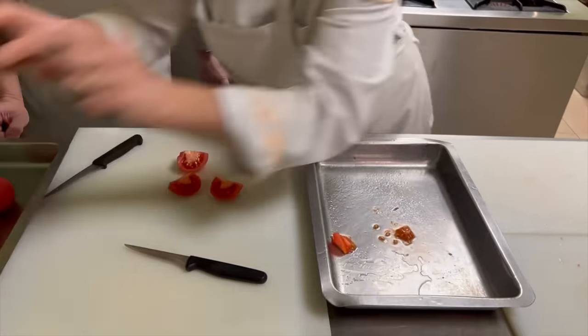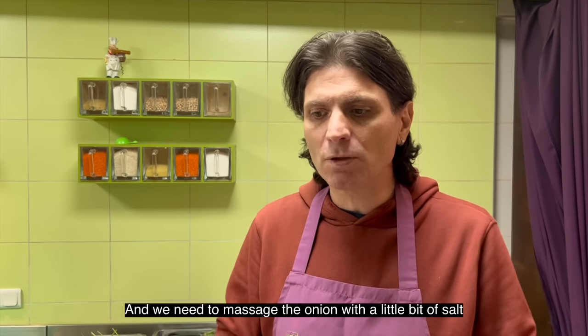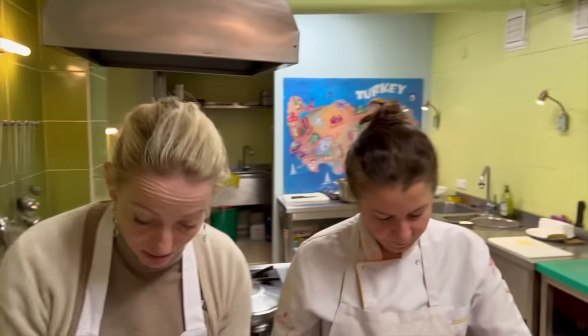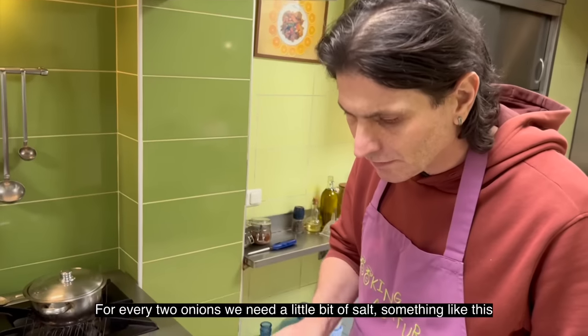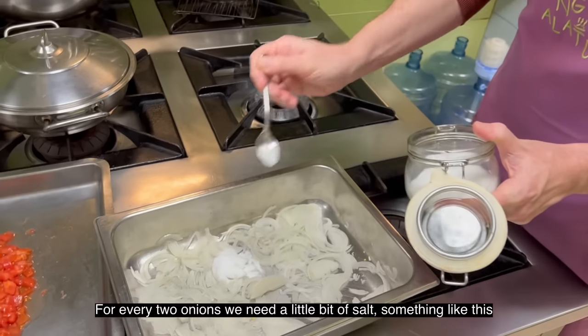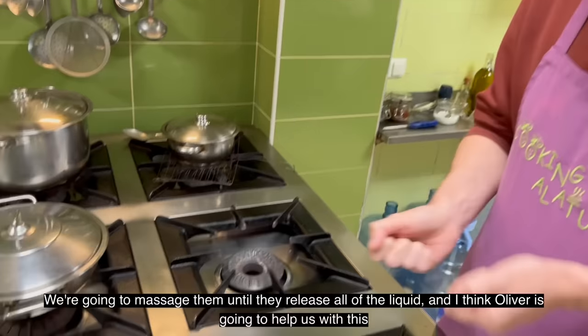We're going to do the filling for the eggplant dishes, and we need to massage the onion with a little bit of salt. Need to massage an onion, Stephanie. I thought you were going to massage an eggplant. Well, while you're doing tomatoes, I'm going to massage an onion over here. For every two onions, we need a little bit of salt, something like this. We're going to massage them until they release all liquid.